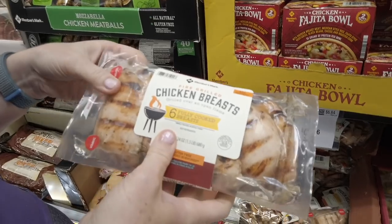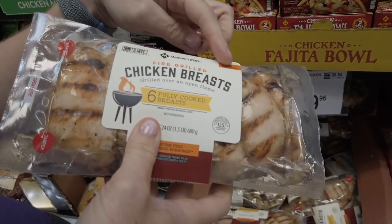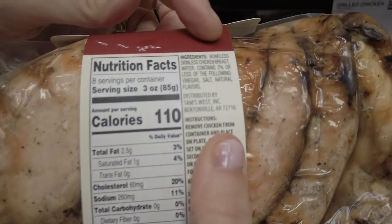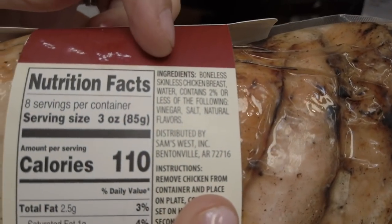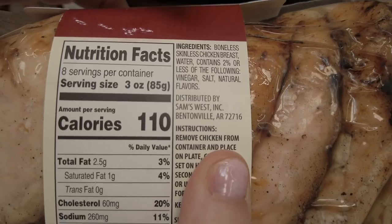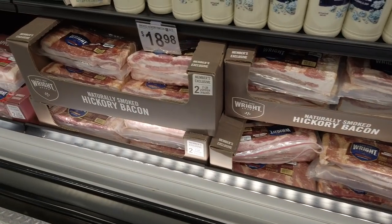So here's some convenience chicken I can get behind. It is a little pricey at $10, but they're already cooked. 6 fully cooked chicken breasts. And look at the ingredients. Just boneless, skinless chicken breast, water, and then it contains 2% or less of the following: vinegar, salt, and natural flavors.